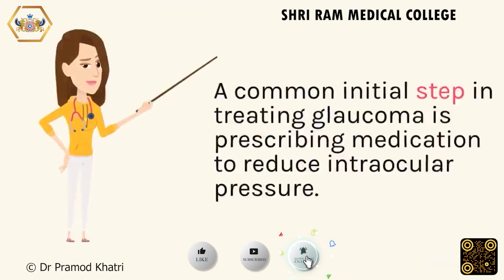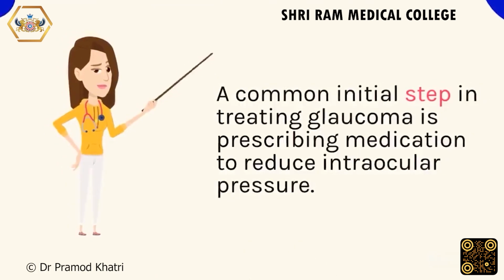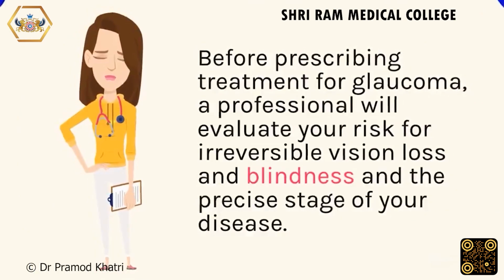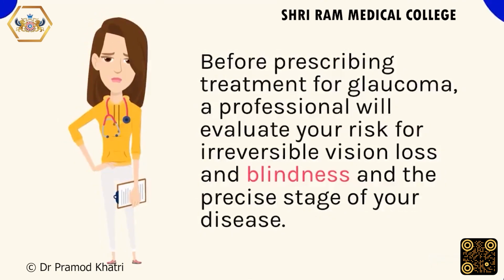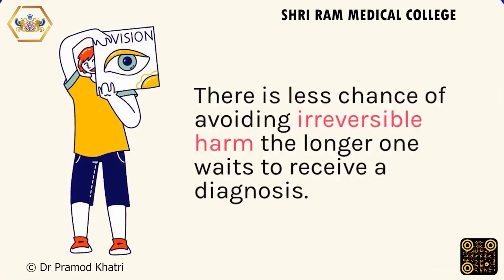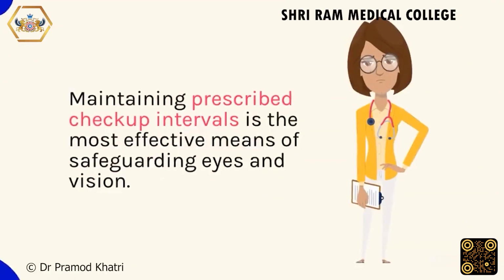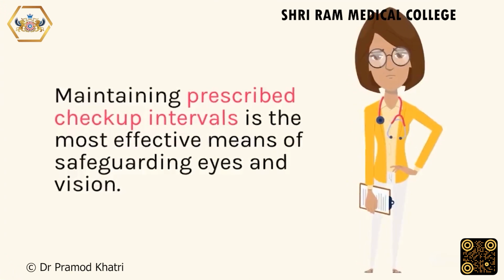A common initial step in treating glaucoma is prescribing medication to reduce intraocular pressure. Before prescribing treatment for glaucoma, a professional will evaluate your risk for irreversible vision loss and blindness and the precise stage of your disease. There is less chance of avoiding irreversible harm the longer one waits to receive a diagnosis. Maintaining prescribed checkup intervals is the most effective means of safeguarding eyes and vision.